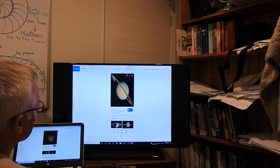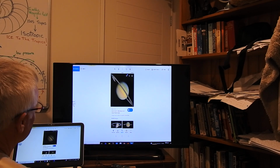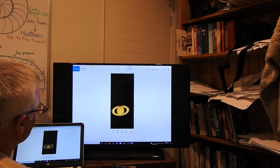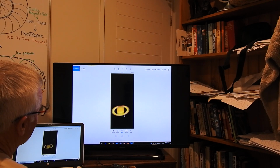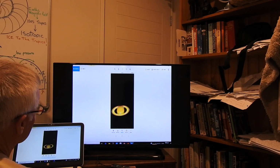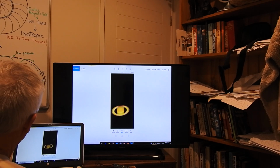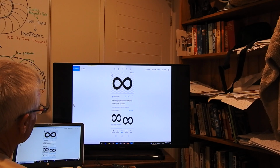Oh, while we're here, this is science, this is BS. You do not get a photo of Saturn like that. Pure BS. This is a real picture. You do not get this coming out the bottom of the ring. If you understand a holographic projection, a mirrored image, in this system, you do not get that dual bulge. The infinite sign, that's how our system works.